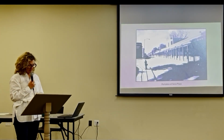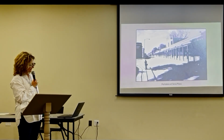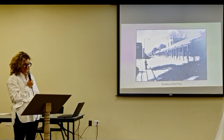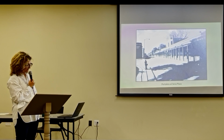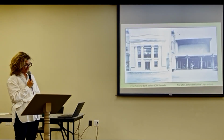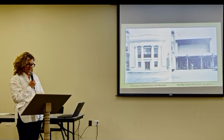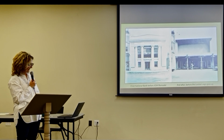This is in harmony with portals in front of the Santa Plaza and the Shed Restaurant, where the portals are very functional. There are no corbels, very pared down, but still in the same idiom of vernacular architecture. And this is Meem's remodel of the First National Bank facade into a recessed facade with fake corbels from the '50s. This became the Levine's department store.